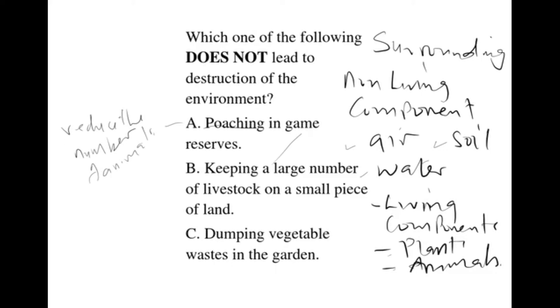Thus creating imbalance in nature, meaning that there will be more plants than animals. Then we have keeping a large number of livestock in a small piece of land. Keeping a large number of animals in a small piece of land will lead to soil erosion. There are some agents that facilitate soil erosion to take place. Therefore, soil will be polluted or destroyed.